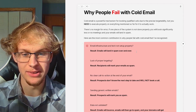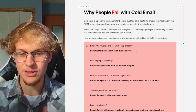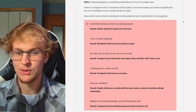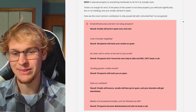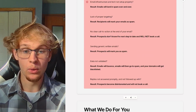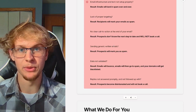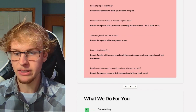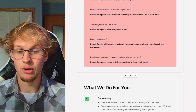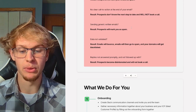Here are the most common contributors to why people fail with cold email that I've recognized. Their email infrastructure or tech is not set up properly. The result: emails will land in spam over and over. Lack of proper targeting: recipients will mark your emails as spam. No clear call to action at the end of your email: prospects don't know the next step to take and will not book a call. Sending generically written emails: prospects will simply mark you as spam. Data not validated: emails will bounce, emails will then go to spam, and your domains will get blacklisted. Replies not answered promptly and not followed up with: prospects will become disinterested and will not book a call.